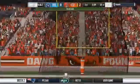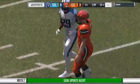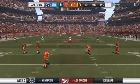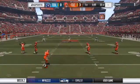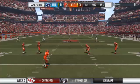And the 39-year-old veteran puts it right through. And the Browns are out to a 3-0 lead. So the opening drive for him here on their home turf results in a field goal. Now that's the way you want to get things started. Your stadium, your crowd, you've got the ball, put points on the board first, and let everyone start to celebrate.